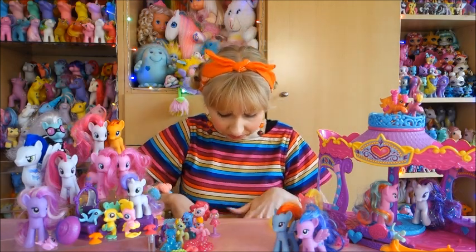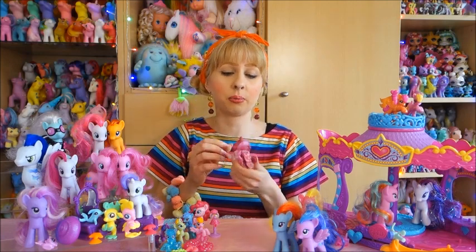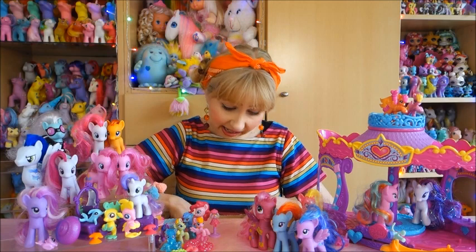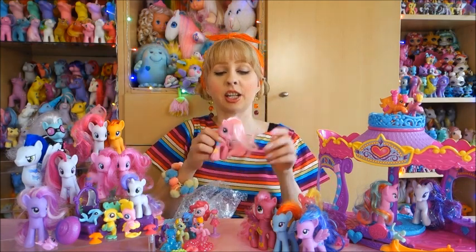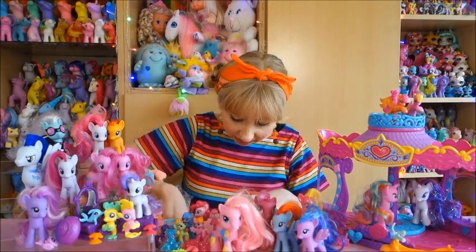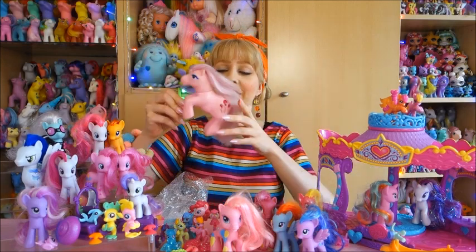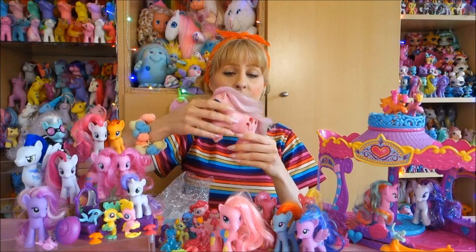Okay, then we have this fakie, which is a G3.5 fakie, really kind of ugly, absolutely did not want that one. Then we have a legitimate G3.5, here a Pinkie Pie. Then we have this actually, which is a Generation 1, you could say, fakie, so it's a vintage fakie. At least that's what I think.